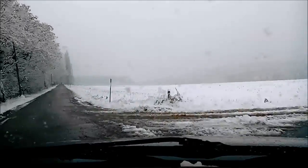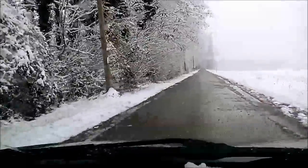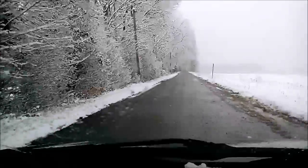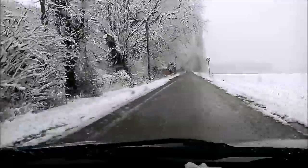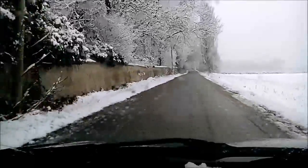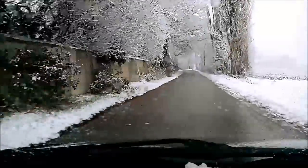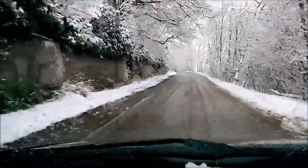Okay, here we go. It's just a little slushy. It's not too bad. So to the left of us is the wall that belongs to the castle. The road is nice and dry. They've plowed it several times, starting at about 4 this morning. It's now 10.